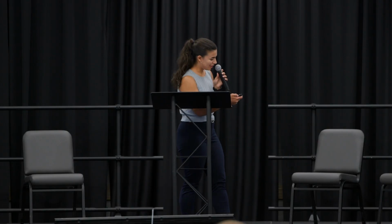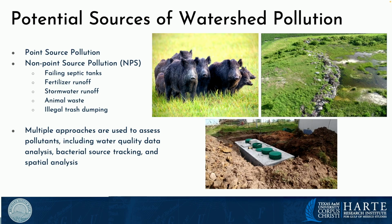So this, I hope I can use my laser. This here is a photo that was taken aerially, I believe, during a survey from the Coastal Bend Bays and Estuaries Program and the River Authority. But this is all trash, and this is in one of the tributaries to Baffin Bay. So it's pretty striking that that much trash can build up over time and would certainly contribute a pretty big amount of pollution to that water body.